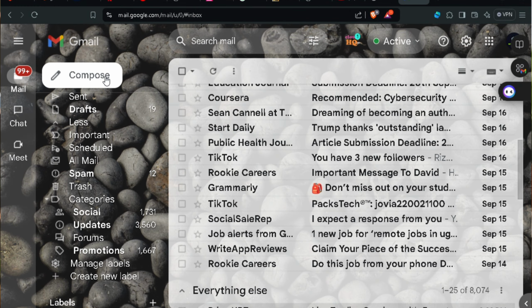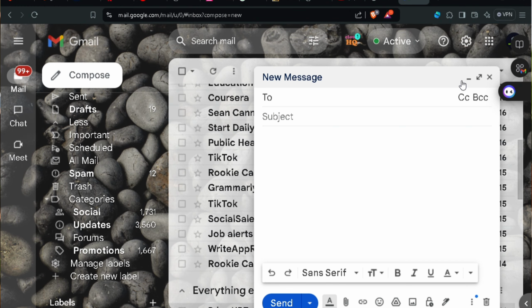So before we wrap up everything, here are a few pro tips for getting the most out of Gmail. Speed up your Gmail experience by using keyboard shortcuts on the desktop version. For example, pressing C lets you compose a new email instantly, and E archives your email without lifting your fingers away from the keyboard. Have you ever sent an email too soon? The undo send feature lets you recall emails within a few seconds of sending them. A lifesaver for those quick mistakes.